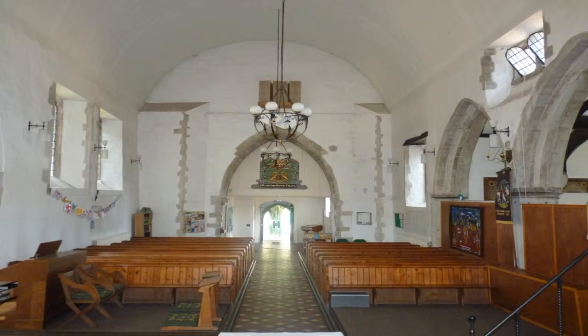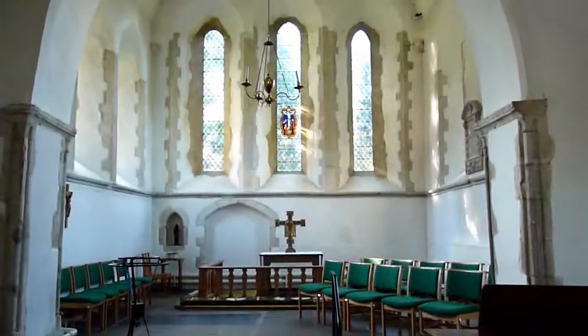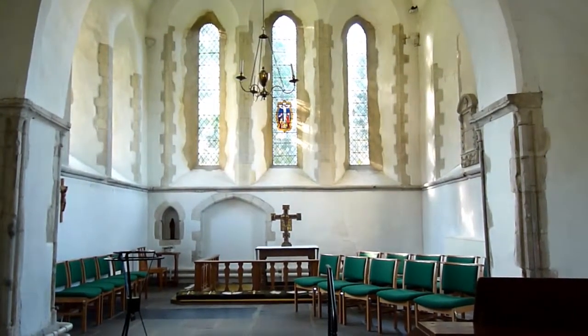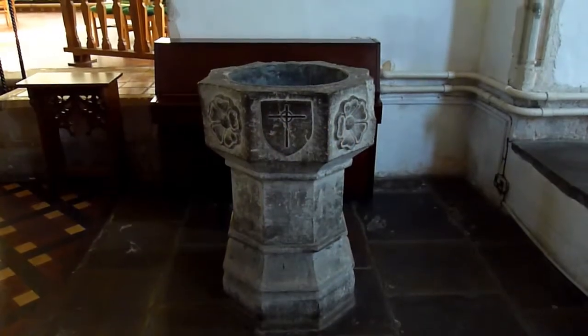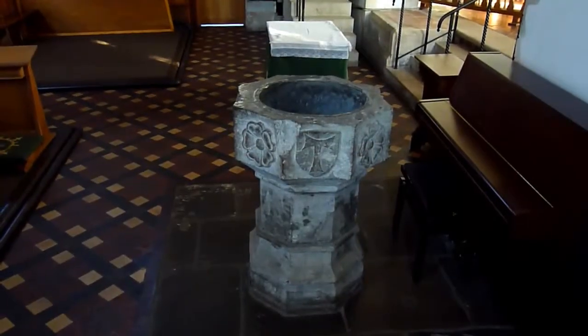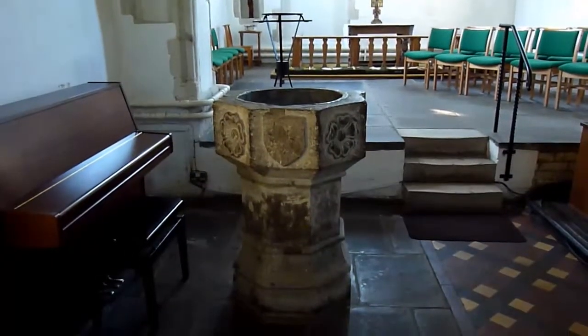That's where the gallery used to be, and that was taken down, and the arms of King George III replaced it. Chapels were added either side of the nave to form the traditional cross, and the chapel of St Catherine on the north side is now the vestry. The Lady Chapel, originally dedicated to St John the Baptist, has the only piece of stained glass in the building. The 15th century font was originally at the door where fonts are traditionally placed, but they moved it in 1967 to make space for the organ console.